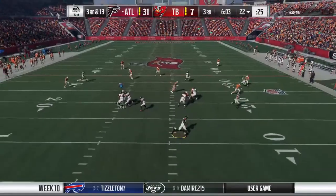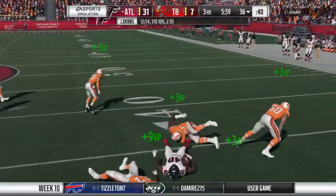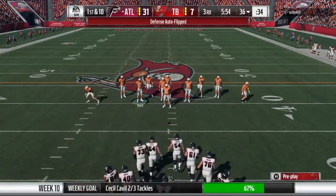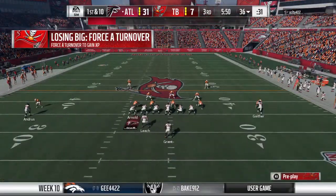Here we go. Now Dobbs. And he finds a man with a crossing route. And he's able to get the first before he's taken down at the 36. A solid gain of 15 yards, and the sticks move.